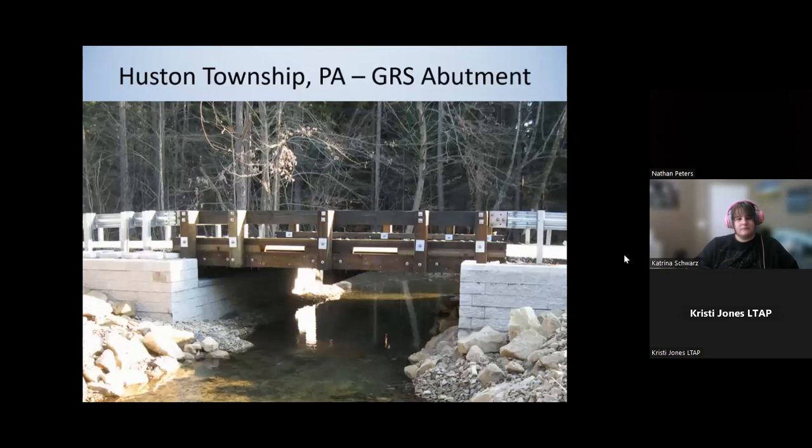Here's a quick photo of that GRS abutment, some of that masonry there, finishing it off. Again, I would say, from a county bridge standpoint, if pile driving is not an option, which for a lot of crews it just simply isn't, whether that be access or just site restraints, you can do these types of GRS abutments, and they seem to be a very cost-effective option that our clients tend to gravitate towards when they are doing a lot of the self-performed work.